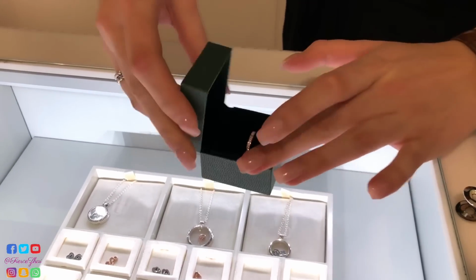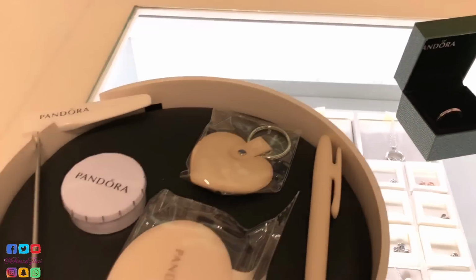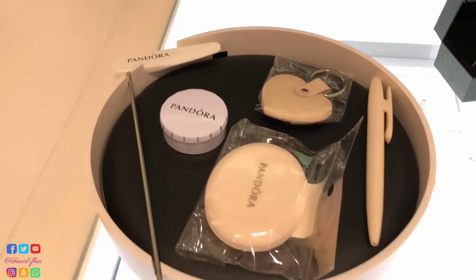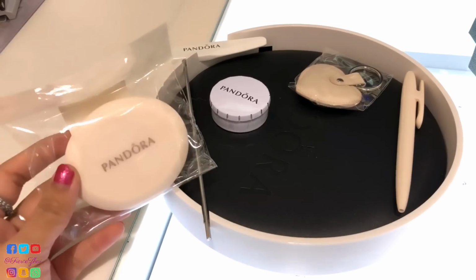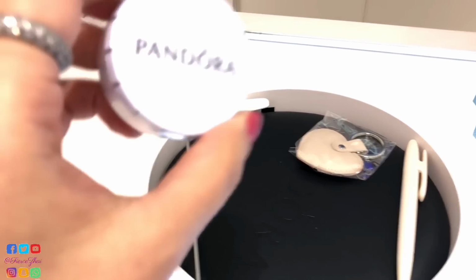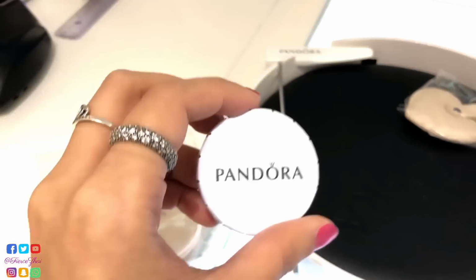So it's going to be wrapped, and of course I have to pay for it. And yeah, because I have this free stuff for being Pandora Gothenburg's most VIP. Self-proclaimed most VIP customer in here. So I get this mirror from Pandora. And what would this be? Mints. Some mints from Pandora, because they love me so much. So these are some mints.